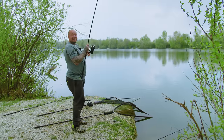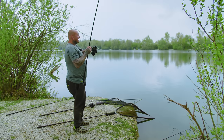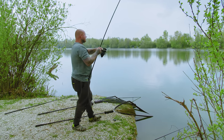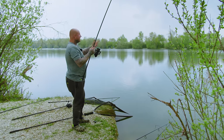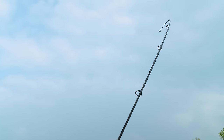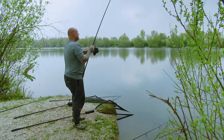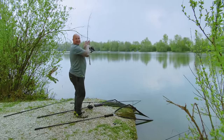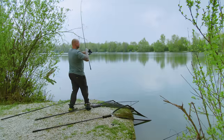Mate, this is turning into a dream day for me, an absolute nightmare for the cameraman. We're trying to get all the fish filmed and things like that, and every time we get one out, the rod goes again. I don't know how those match anglers do this all day, every day, you know.